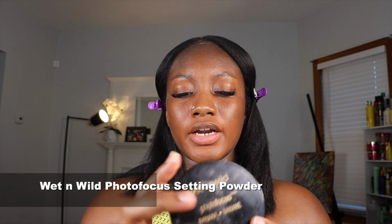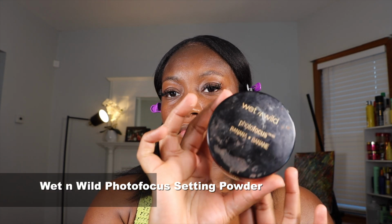One thing I learned from other makeup creators is to set my color corrector before I go in with my foundation. So that's what I've been doing. I'm going in with this Wet n Wild Photo Focus setting powder. I'm just gonna set my color corrector with it.